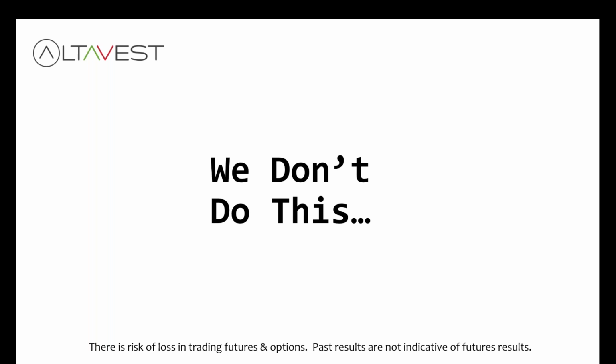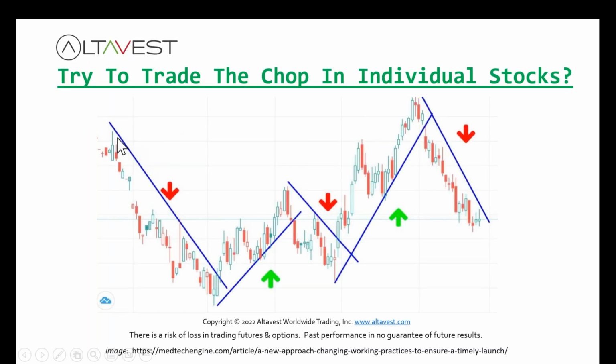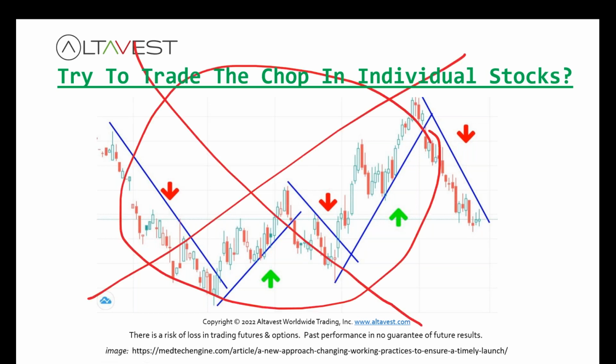But I want to point out what we don't do. So typically, people are looking to try to sell these downtrends and buy the uptrends and pick stocks and securities and so forth and try to trade all that chop, or maybe just buy and hold on forever. But we do not do any of that.